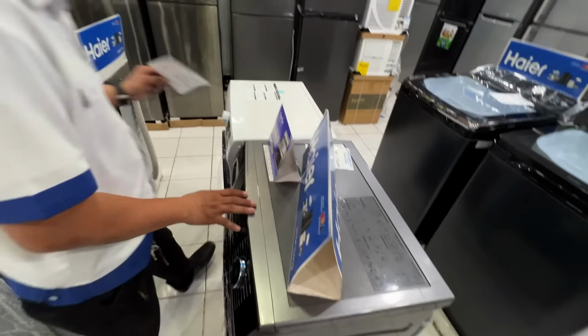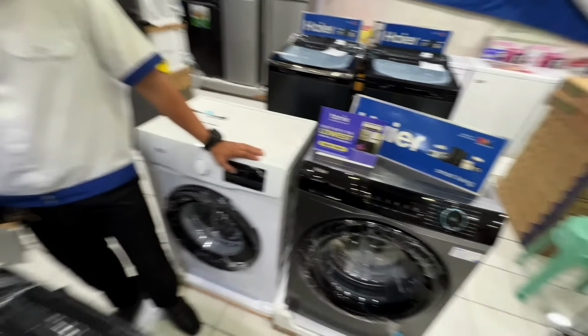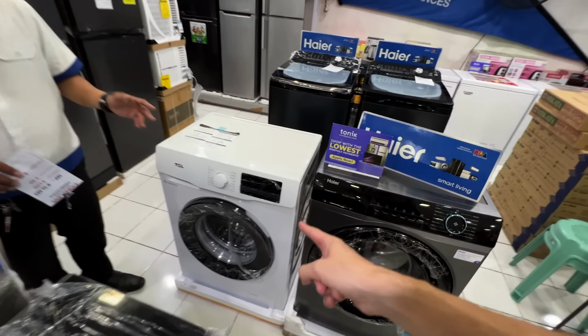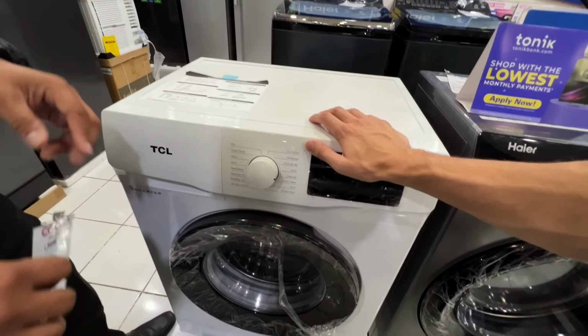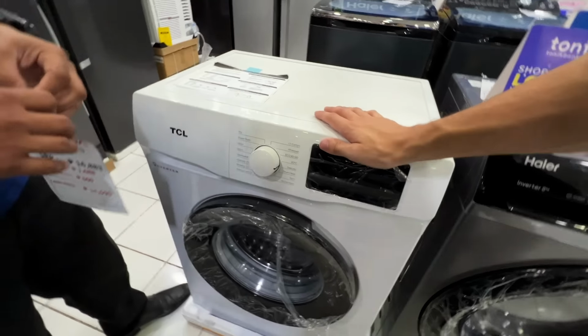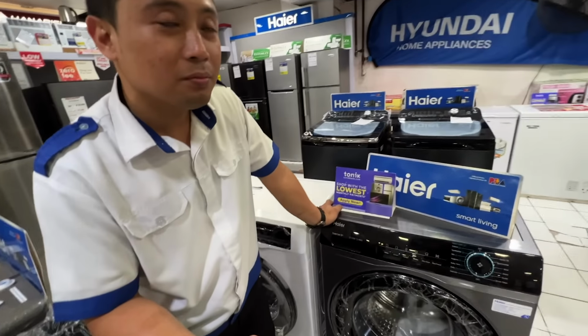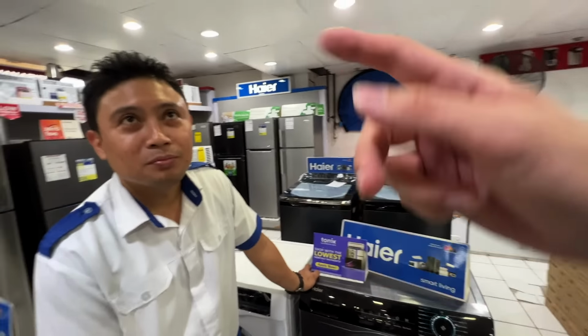Front load, yeah. We have a TCL brand in higher only, sir. Oh, okay. This is a dryer too? No, just washer. Also dryer, sir. Where does it say dryer? 80% dry. You mean just spin? That's not dry, sir. I need a dryer function. Yeah, we have the dryer function here. 90% dry. No, I need 100% dry.